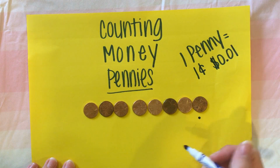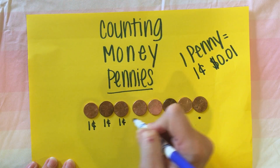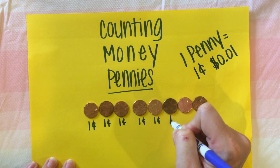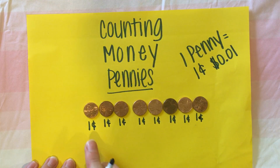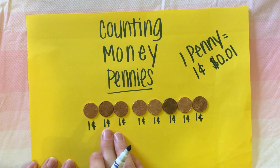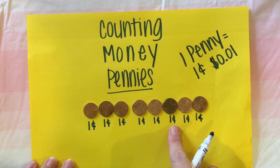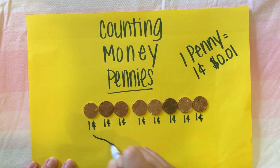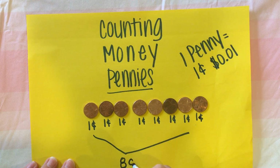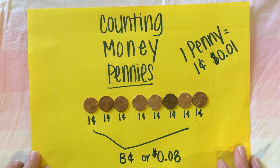So we are going to go ahead and write how much each of our coins is worth. Underneath each coin, I will write 1 cent because we said 1 penny is worth 1 cent. And then we can count up our coins. 1 cent, 2 cents, 3 cents, 4 cents, 5 cents, 6 cents, 7 cents, 8 cents. So all together we have 8 cents, or written like this with the dollar sign.